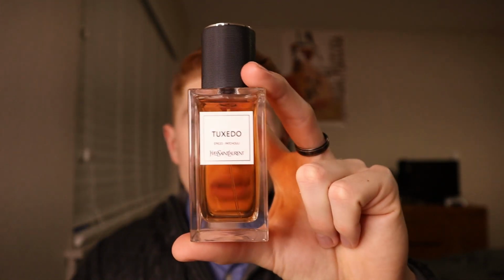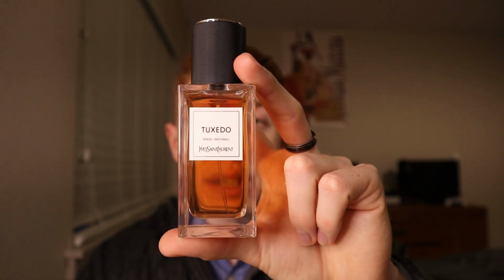So if you want something reserved strictly for black tie events, stuff where you're going to wear a tuxedo, hence the name, I think this is the fragrance to do it. So again, at the number 1 spot, that was Yves Saint Laurent's Tuxedo.